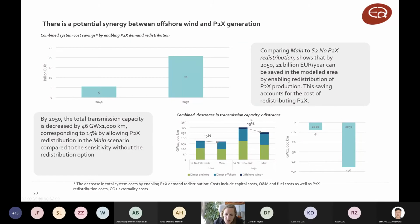And again, we also see a decrease in the need for transmission infrastructure. In this case, in 2050, it's a 15% decrease due to the ability to just move the power to X demand instead of moving the power around.